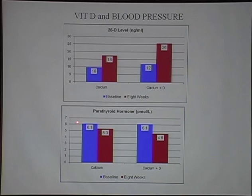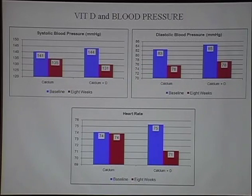Parathyroid hormone fell a little bit with calcium. As your blood calcium goes up, the parathyroid falls. It fell a lot more with calcium and D. We want to see a low parathyroid hormone. That's our target. Systolic blood pressure with calcium alone fell from 141 to 135, which is okay. Calcium and D, 144 to 131. Diastolic blood pressure fell with calcium, but calcium and D, it fell more, 85 to 78.